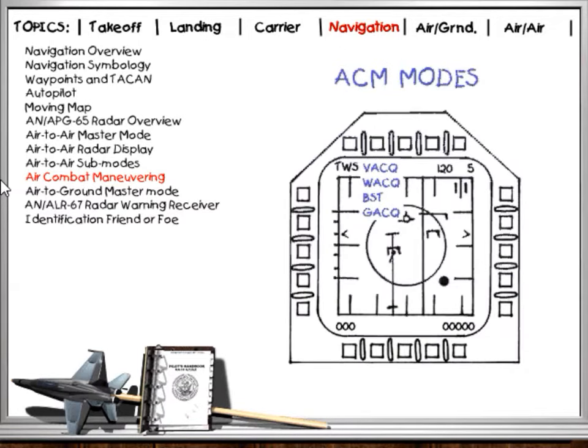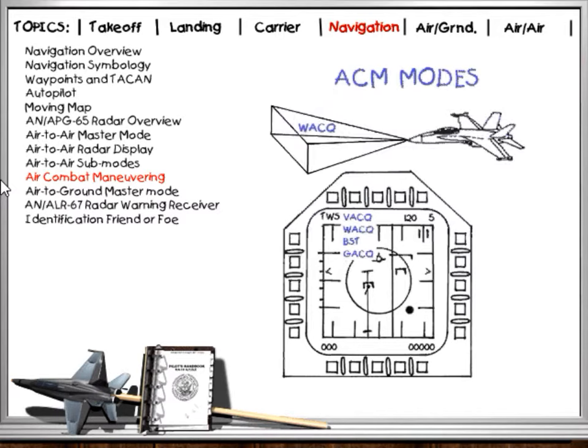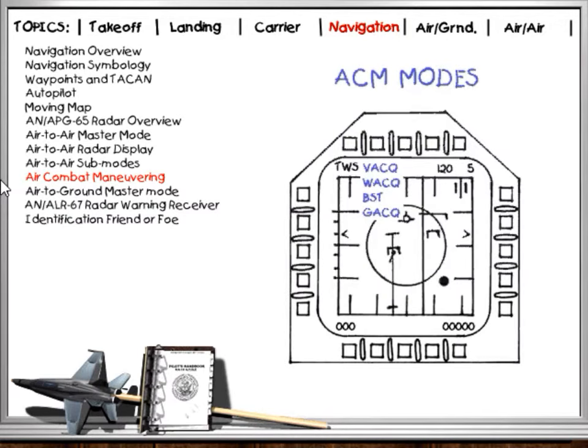Pressing Shift R will cycle you through the ACM modes of vertical acquisition, or VACQ, wide acquisition, WACQ, boresight, BST, and gun acquisition, GACQ. When in one of these auto acquisition modes, as soon as the radar acquires a designated target, it jumps into single target track mode, locking the radar onto the target. If radar contact is lost, the radar returns to the track while scan ACM mode that was last in use.